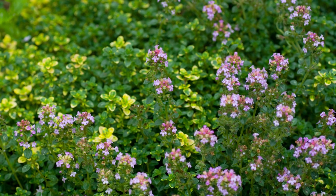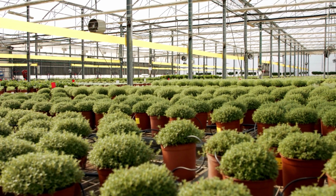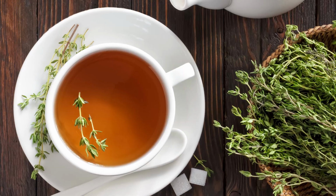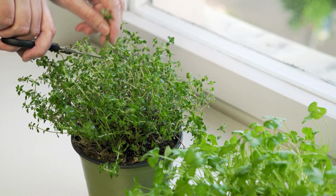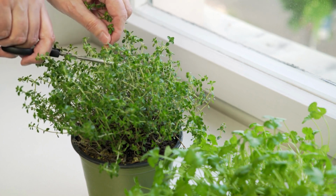Similarly, we have thyme at number 7. Thyme is a fragrant and versatile herb that is commonly used in cooking. It is also known to have several health benefits, including its ability to treat respiratory issues such as coughs and bronchitis. Thyme tea can also be used to improve digestion and relieve bloating and gas. Thyme has also been known to have antimicrobial properties, making it an excellent natural remedy for infections.